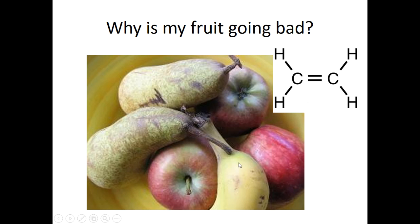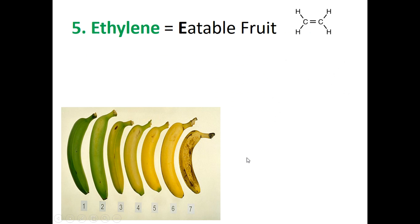Now, the reason why your bananas are turning brown so fast and so are your pears is because you mixed them with apples. And the apples release a lot more ethylene, and that causes these guys to ripen faster. So ethylene is a gas. It's a little bit different. It's a gas that works as a messaging molecule. And that's what creates edible fruit. So you can think of ethylene and eat, right?